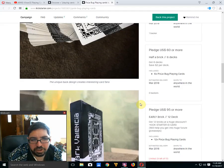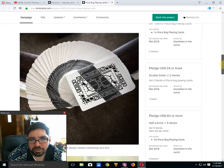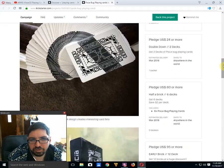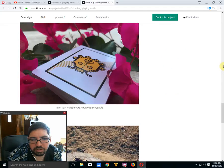Unique back design creates interesting card fans. Well, there's about 800 other decks that do it better. Just saying. Plus, I don't think that a lot of people are interested in this deck for fanning. So it kind of defeats the purpose.